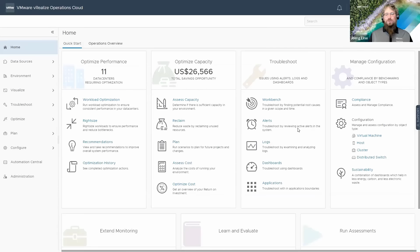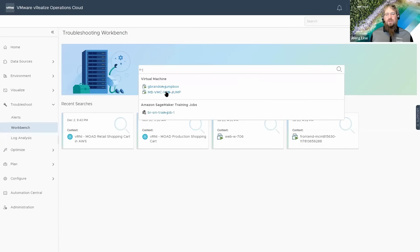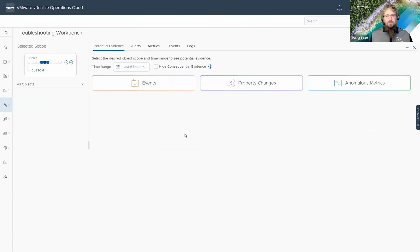Can you do the troubleshooting workbench? Because I think that is a pretty cool thing for service provider operators, as well as for vSphere administrators or workload VM owners on the tenant side that might not have much experience on the vSphere side.